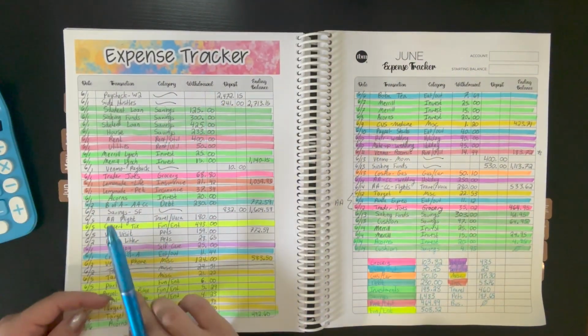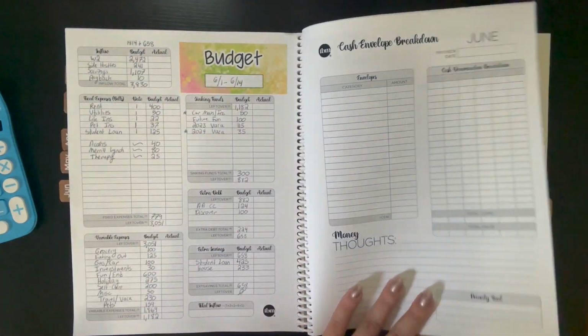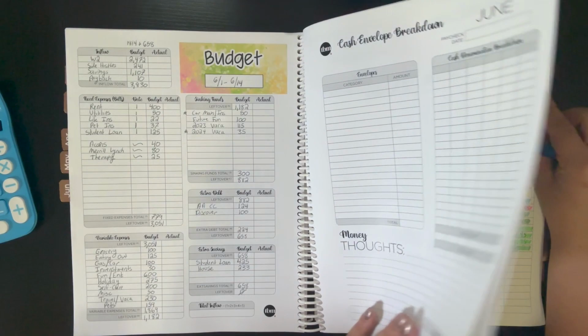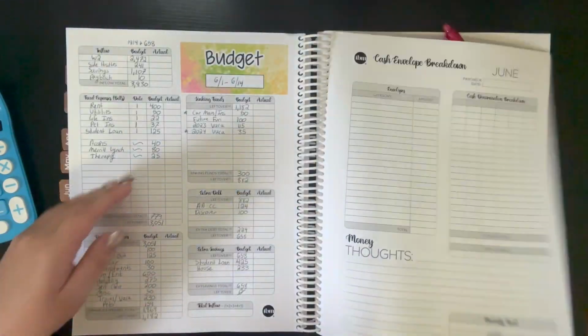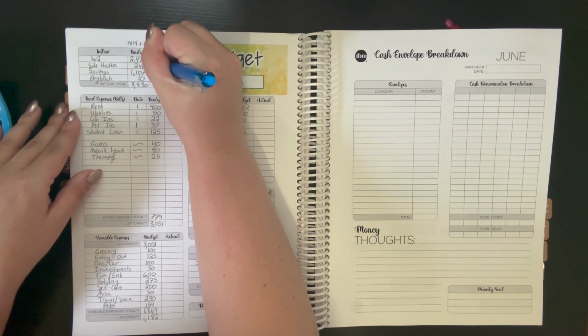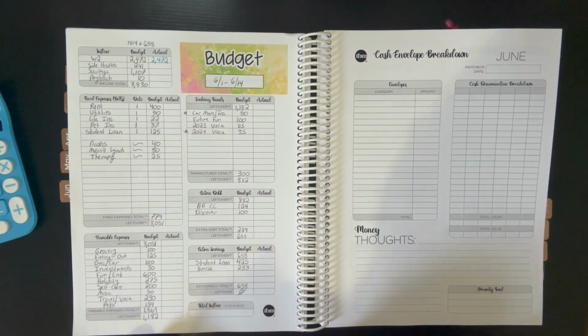So my W-2 ended up being $2,472. We're gonna leave off the 15 cents. I'm gonna use the pink pen as a little placeholder here. So what did we say? $2,472. Perfect. $2,472. I really hope that that blue shows up on the camera. Okay, I think it does.